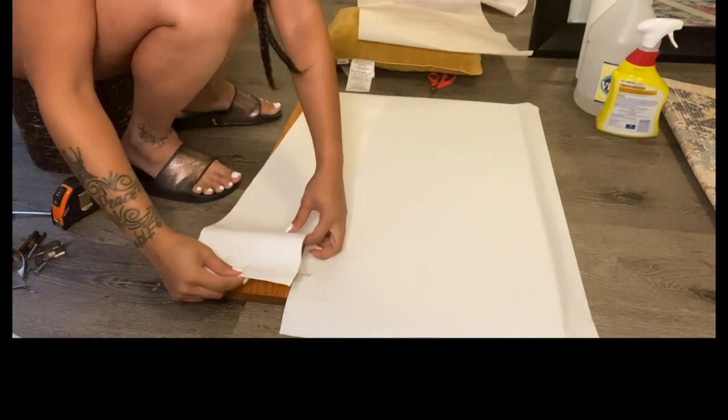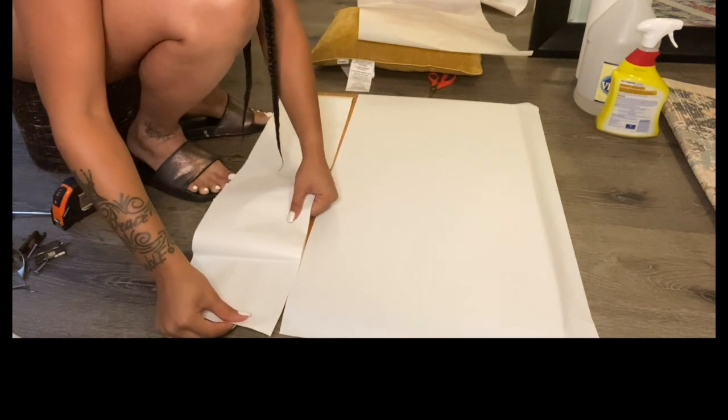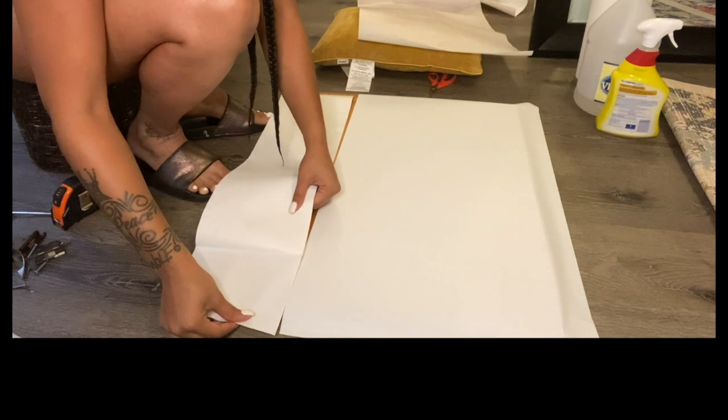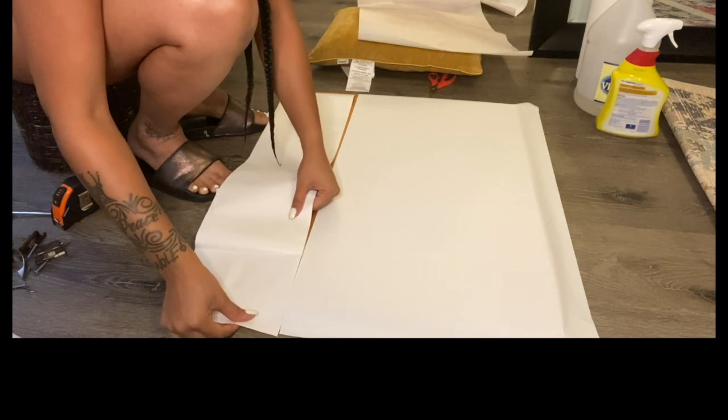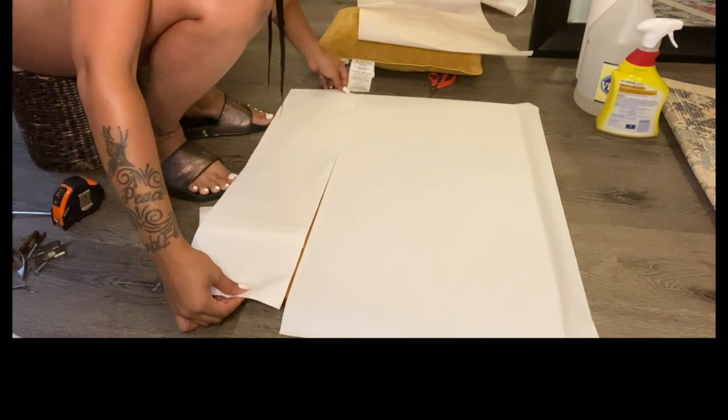As you can see here, I am trying my best to perfectly align the additional contact paper with the contact paper that I already placed. Again, I don't personally think you should overlap it because it is going to look tacky. So just try your best to line it up together perfectly.